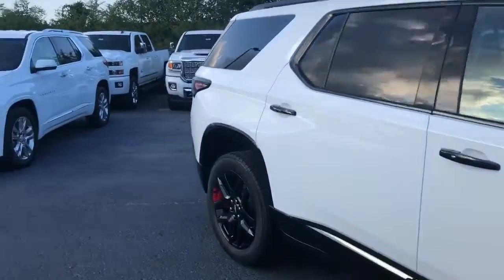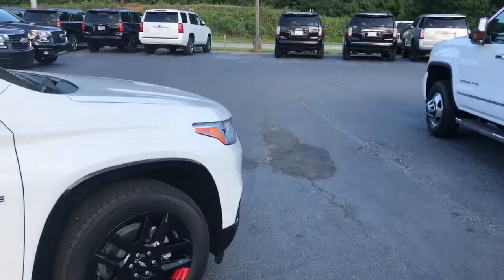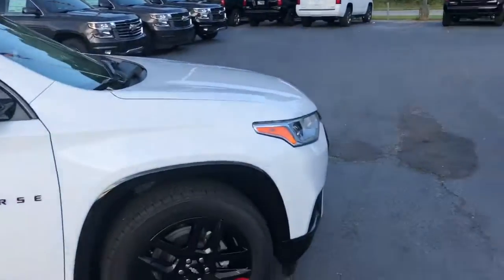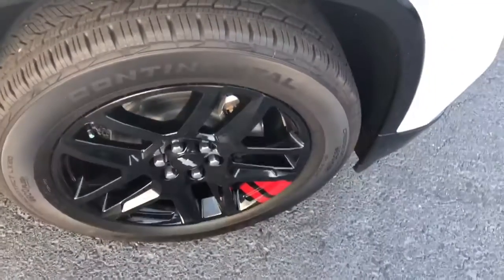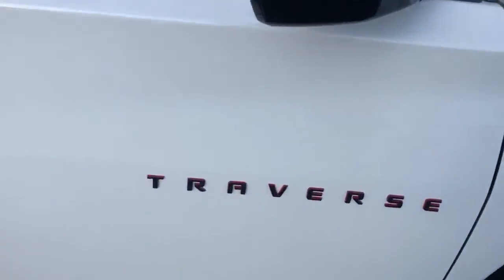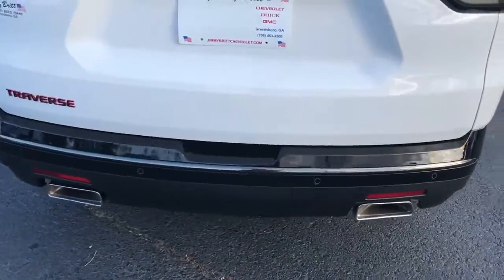We are closing down here, but I did want to take time to show you real quick this brand new 2018 Chevrolet Traverse Premier Redline Edition. This is one of the best SUVs I have on my lot right now. I did mention it's the Redline Edition, so it is a limited edition vehicle. You see you got the special wheels on it with also the special font there with the black and the red on the front. This one is in the Summit White. It's a very good looking SUV.